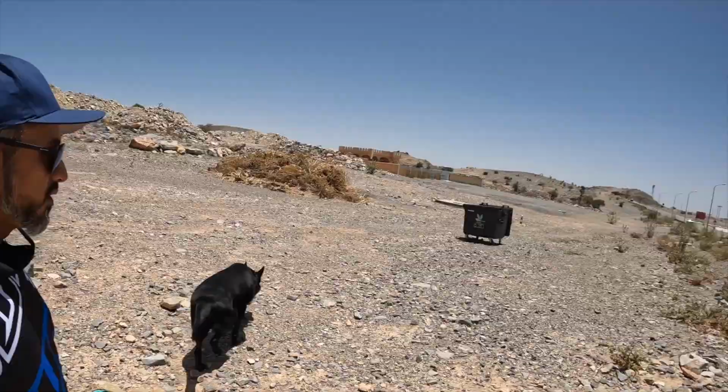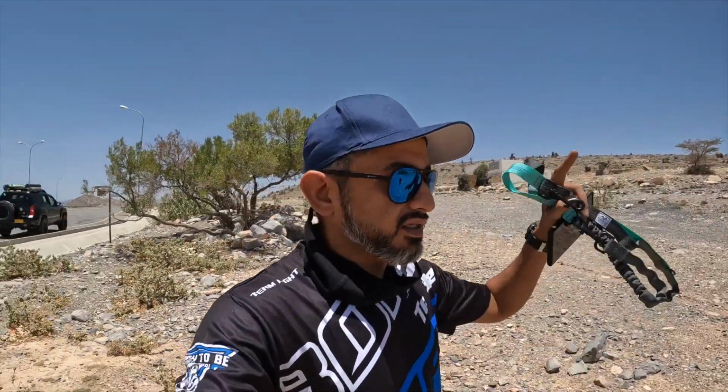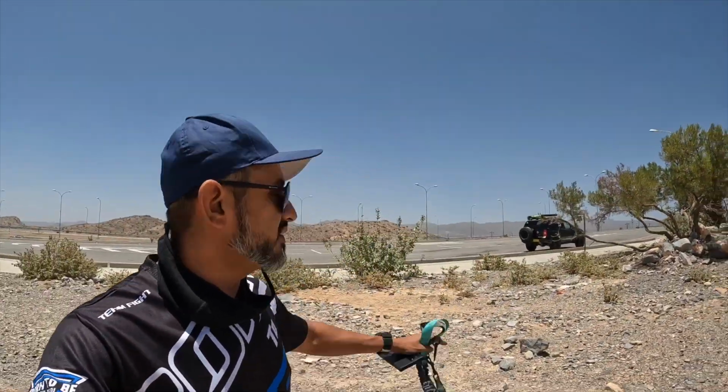So giving Caro a small break. Coming up the mountain, you have to make sure that you have a 4x4 because it is extremely steep, totally steep. Up to now, you see over there, Project X. I love driving this car.